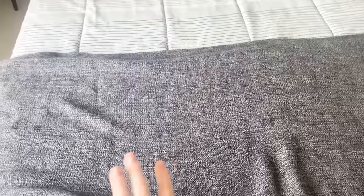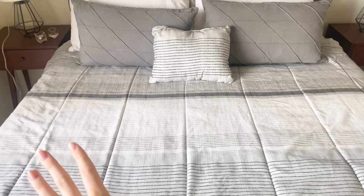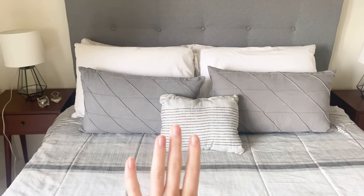But we are working on fixing a lot of things. We have this little green blanket, which is probably not that comfortable, you guys. It's really, really thin. We should probably get a new blanket. And these sheets I think are reversible. I've never really seen the other side that much, but we always keep them on this side. The same with this pillow, it's reversible.